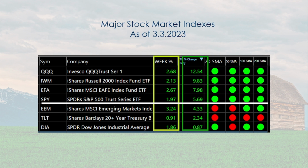The columns of green dots to the right cover the 20, 50, 100, and 200-day moving averages. If those indexes are above those averages, then it's a green dot. If they're below, it's a red dot. So a red dot would show that it is lagging or underperforming relative to the moving average. Green dot more positive, red dot more negative.